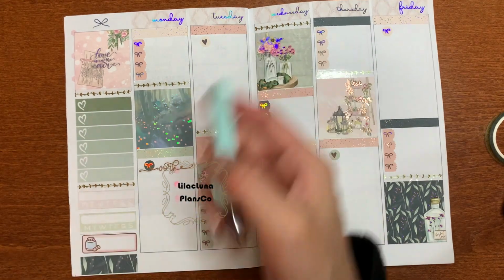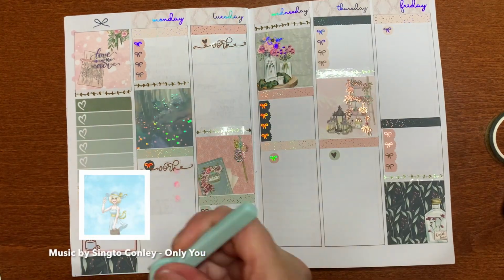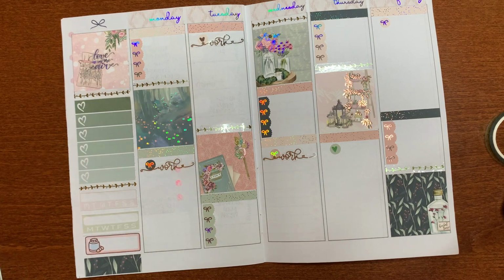Now I'm just going to let you guys listen to some music while she lays down some stickers, and I'll get back to you once the memory plan with me starts, okay?